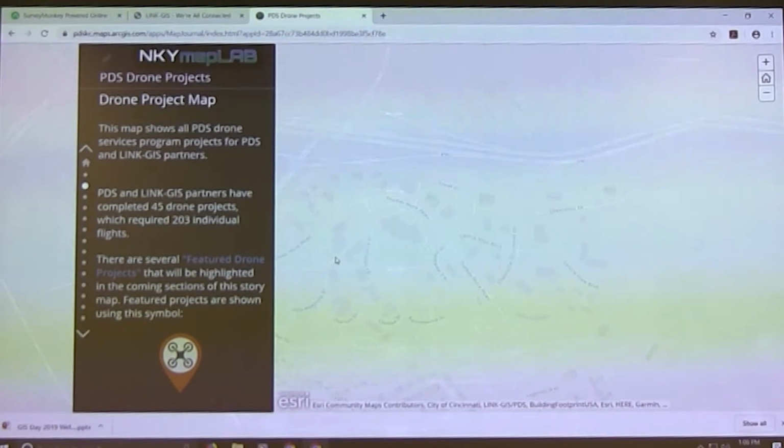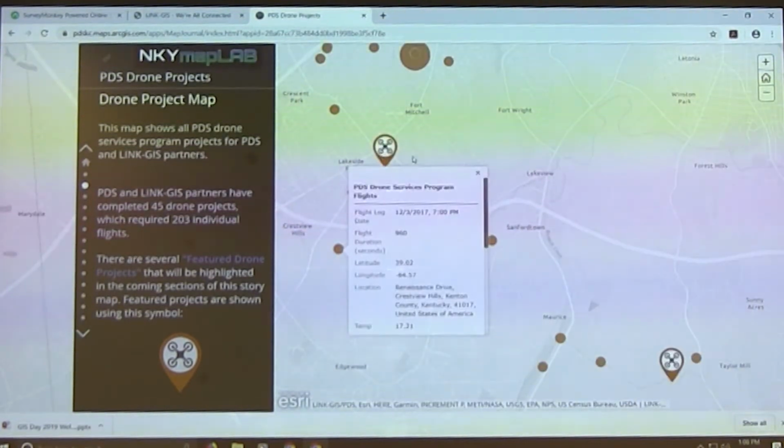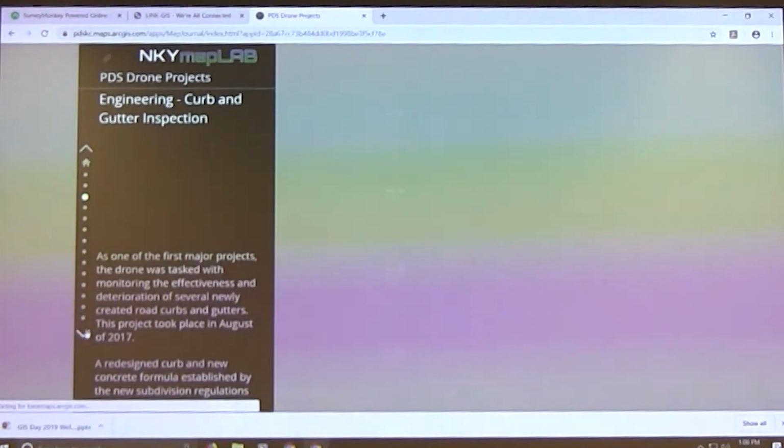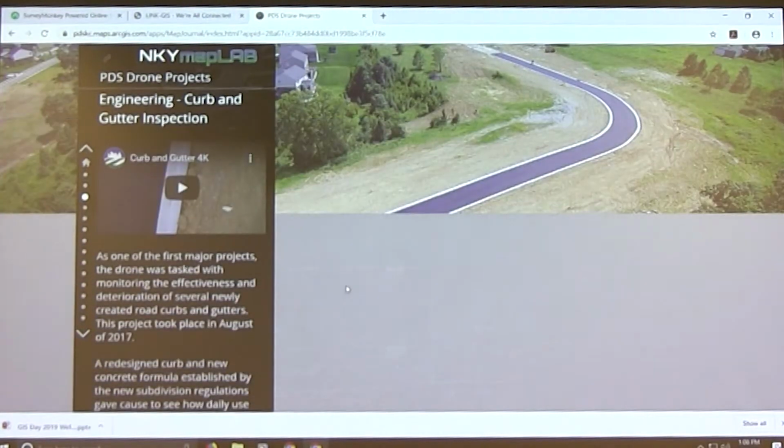And you may have noticed several of the icons here have a much larger icon. Those are the examples that we're going to go through to kind of briefly explain some of the projects that we've done.